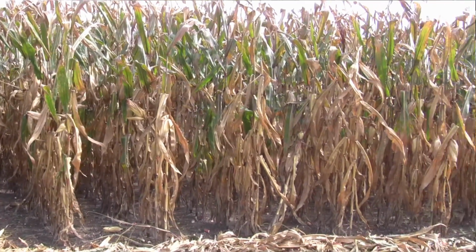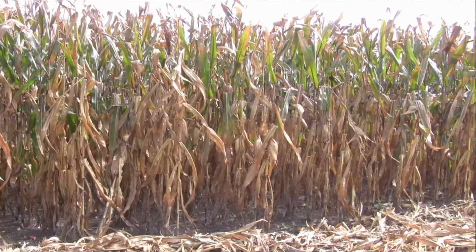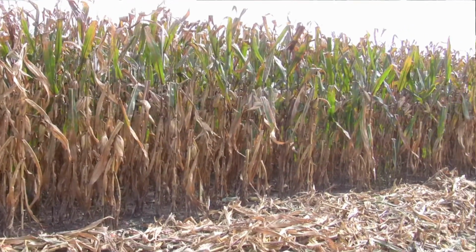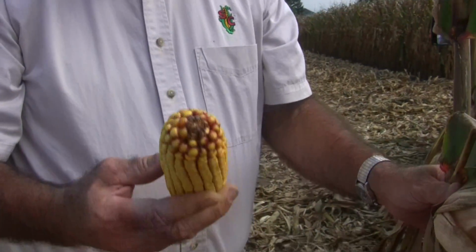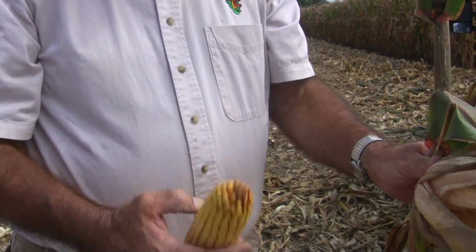Now, with that said, still we have some plant health. Had some rains down in here, kept the plant healthy, and their ear size is normal. I talked to the customer and I showed him that, and I said, what if we didn't have this compaction? What do you think the yields could be? And he said they probably would be a lot better. And that's the way it is. Compaction is a yield robber. All right, you need to keep that in mind.